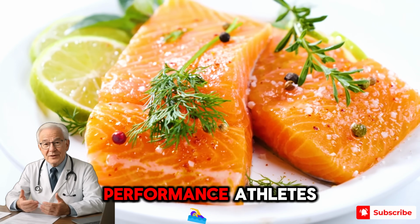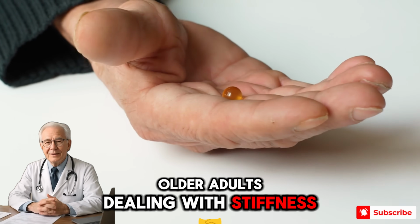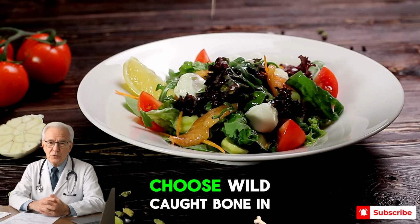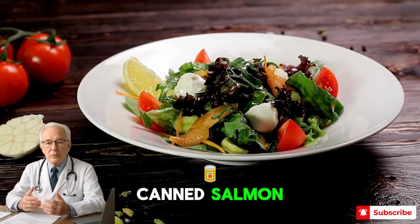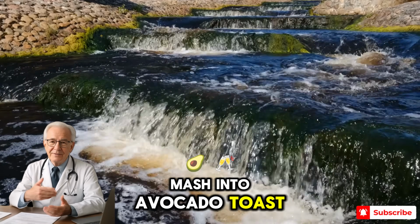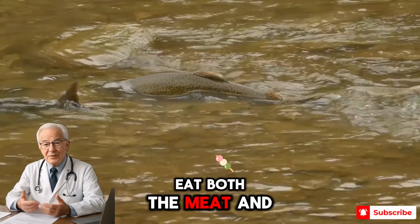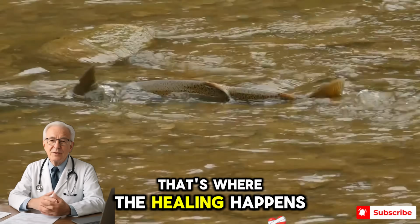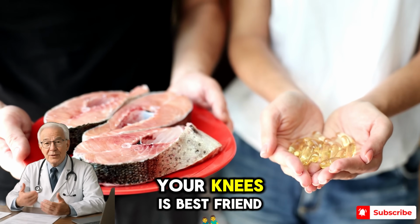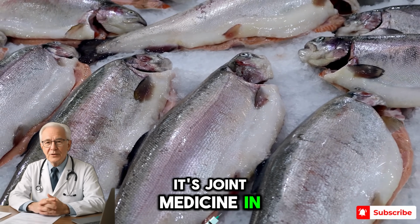And these weren't high-performance athletes. These were everyday older adults dealing with stiffness and swelling just like you. How to use it? Choose wild-caught bone-in canned salmon. The bones are soft. Mash into avocado toast, stir into grain bowls, or mix with lemon and herbs. Eat both the meat and bones together. That's where the healing happens. If you've been throwing out the bones, you've been throwing out your knees' best friend. This isn't just fish, it's joint medicine in a can.